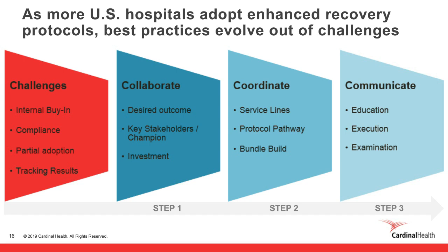They start off strong, but then interest wanes with time, especially if there is partial adoption of protocols. There's a lack of patient and or staff compliance. They don't want to bother with it today. What will skipping one thing do? It's challenging and the process is complex.